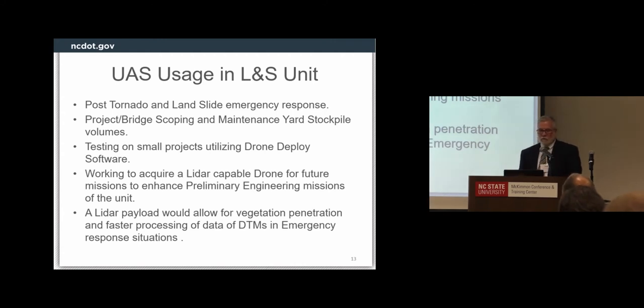As Nick mentioned, the LiDAR-capable drones, we believe, really will give a better product for preliminary engineering. And if you're in a wooded area, you get a lot better vegetation penetration with LiDAR, and possibly much faster processing. As Nick said, they were able to deliver that data in a very short period of time, which is critical if you're in an emergency situation.